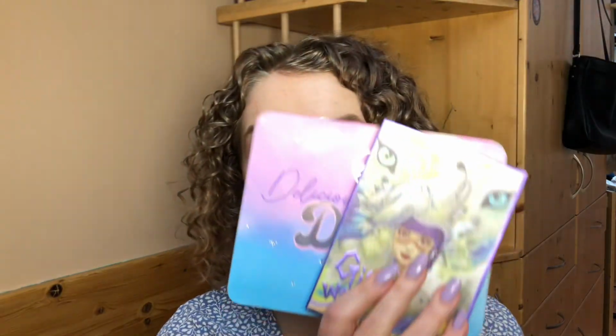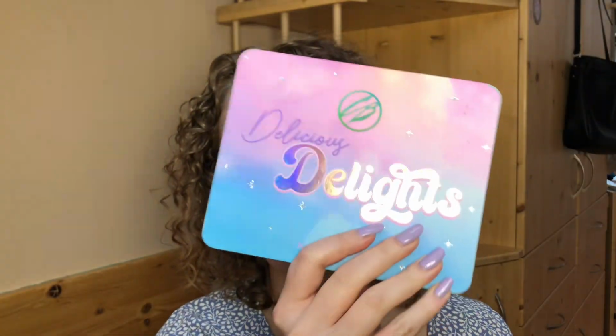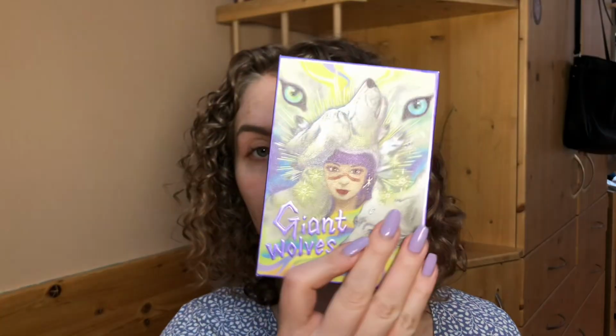And today I wanted to film a look using these two palettes. So the Delicious Delights palette from Cosmic Brushes, and then the Giant Wolves palette from Oden's Eye, and create a wintry look since it's been literally snowing for the whole week here. So if that's something that interests you, then keep on watching.